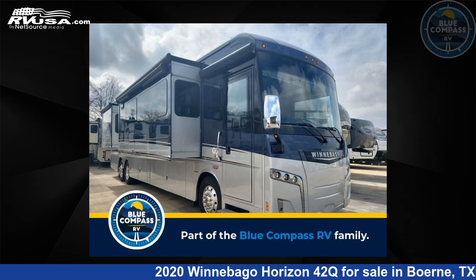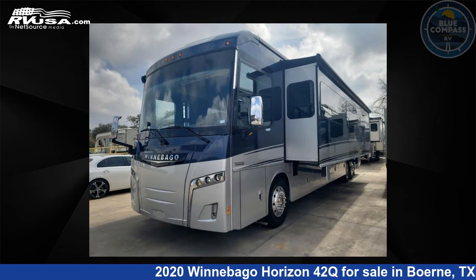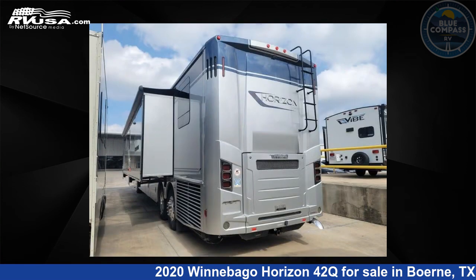This 2020 Winnebago Horizon 42Q is a Class A RV. It is located in Boerne, Texas, 78006 and is offered for sale by Blue Compass RV Boerne.